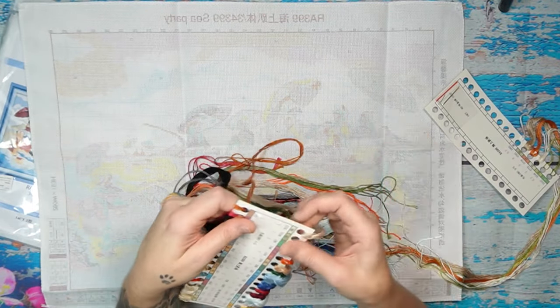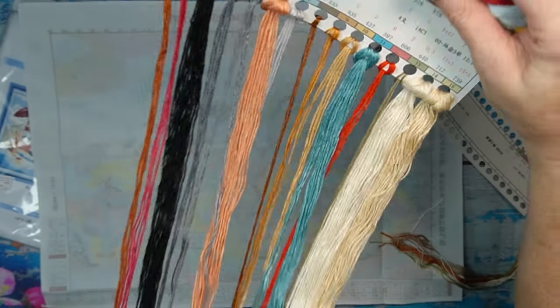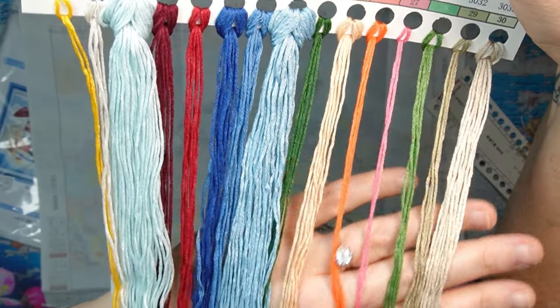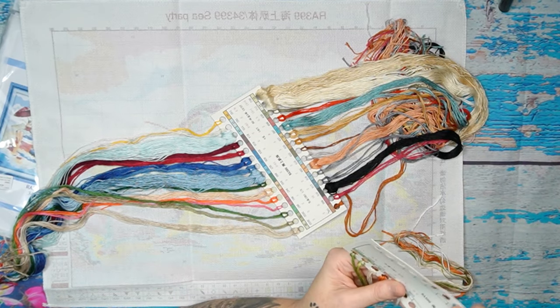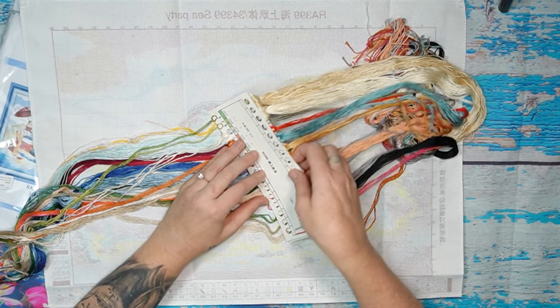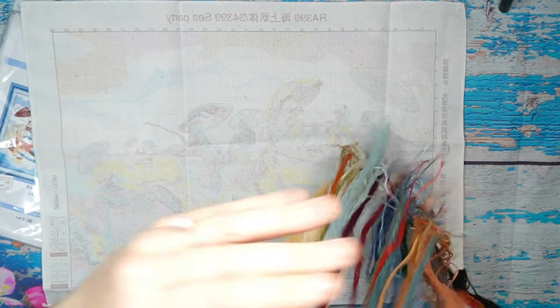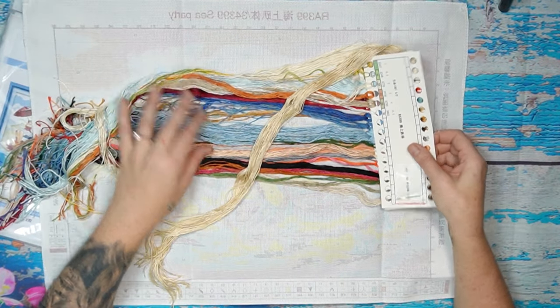Alrighty then. So 1 to 15, and then we've got 16 to 30. Let's look at that. It's just very, very pretty. And then we've got 31 to 36. Isn't that just fabulous? Let me show them to you together. I adore it. I really, really love it.